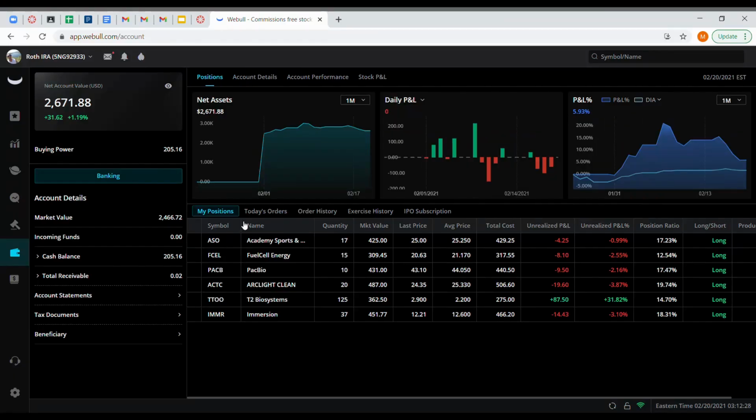Okay, now let's go ahead and take a look at the account. Looking at the account, guys, we're down a little bit. We're still up from the 2,500 that we started with, but obviously we're not at that 2,800 range. We did hit 3,000 slightly, and then we had a pullback.